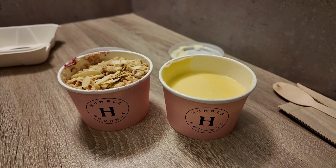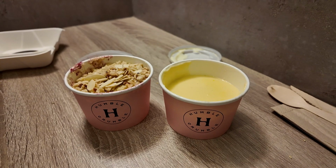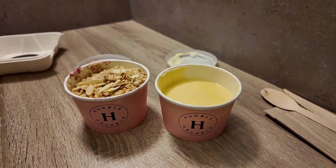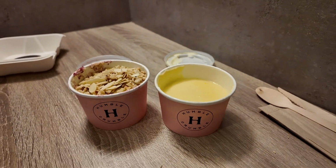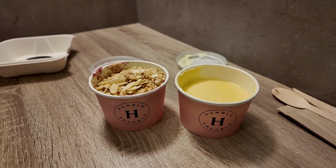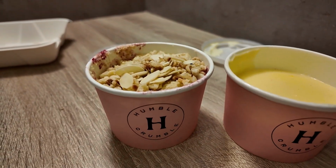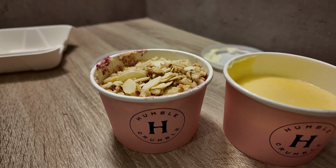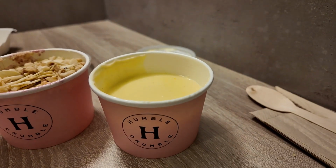Now, what the deal is there, you order your base, your fruit. You can have apple with cinnamon. There's berries. There's a plum one currently. Or you can have a combination of more than one. Then they put the crumble on the top. Again, you can specify whether you want more fruit, more crumble, or about 50-50 of each. Various different custardy kind of options.